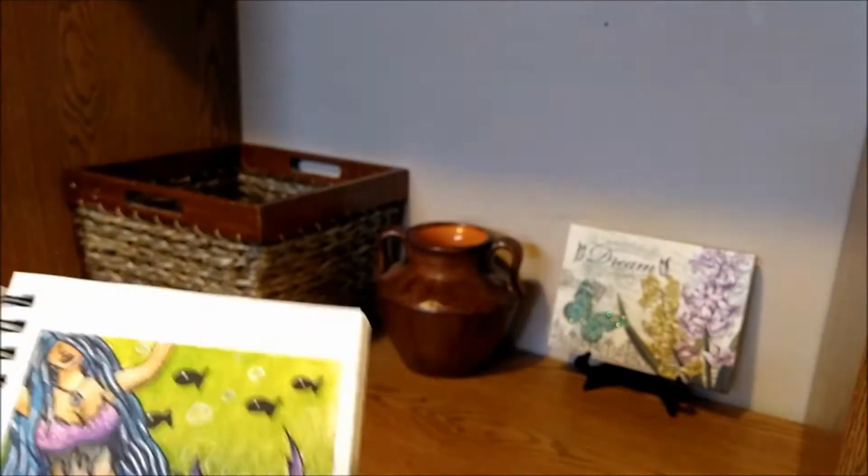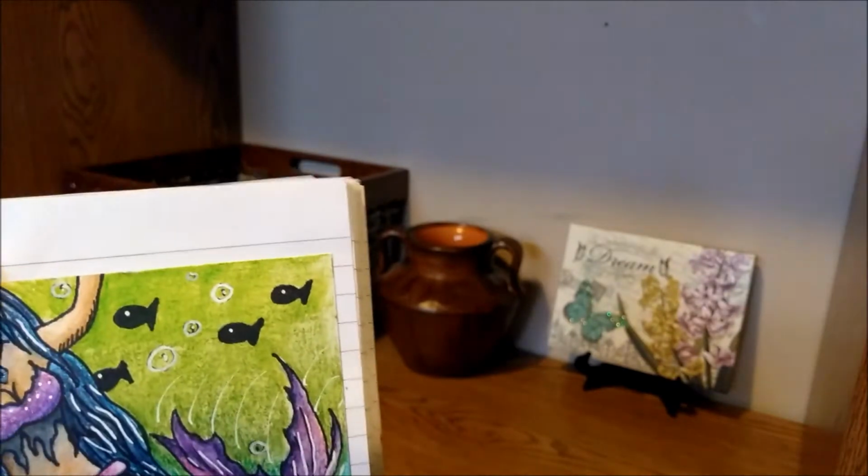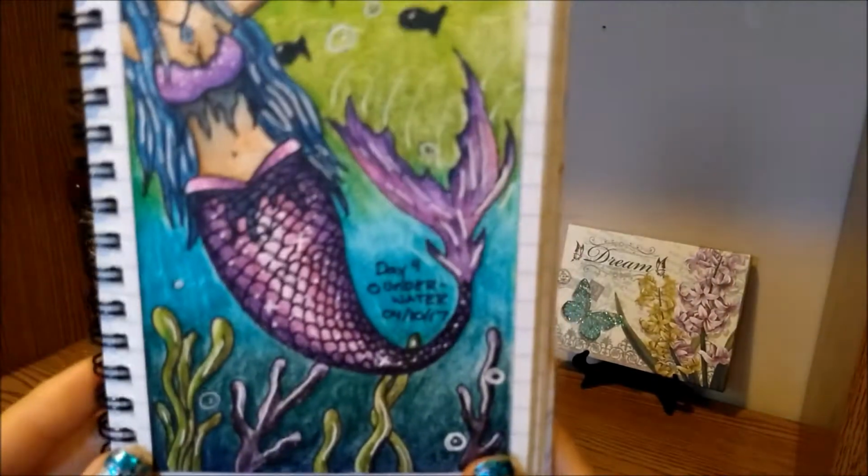Sorry if I'm talking fast, there's a lot of pictures and I kind of want to explain a little bit about them all and get through this fairly quick.